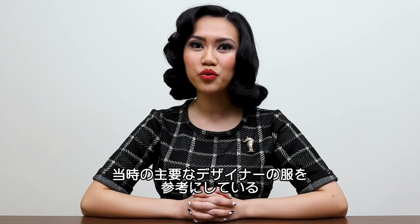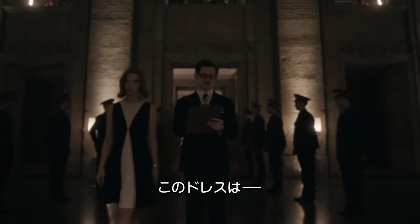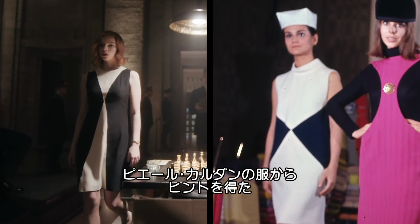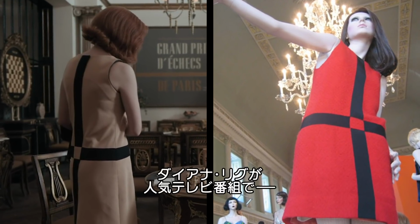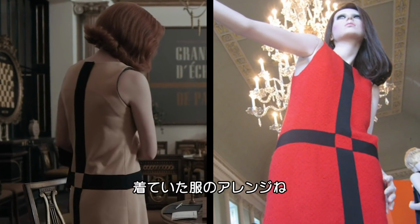She chose a creped viscose that flowed with Beth's body and accentuated her movements as she frantically rushed through the hotel. In the last 2 episodes of the season, several of Beth's costumes look to be direct references to garments by prominent designers at the time. These include this dress, which also looks to be inspired by the work of Pierre Cardin, and this one, which is very similar to one by John Bates, adapted from a costume he designed for Diana Rigg on the popular television show The Avengers.